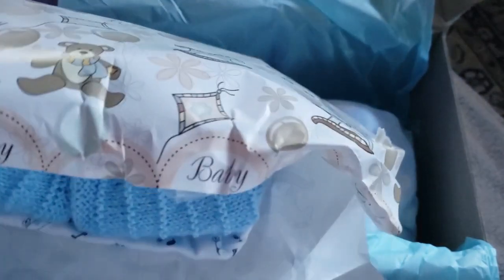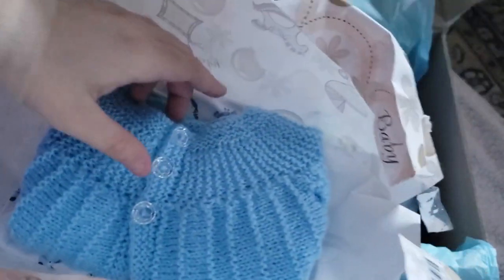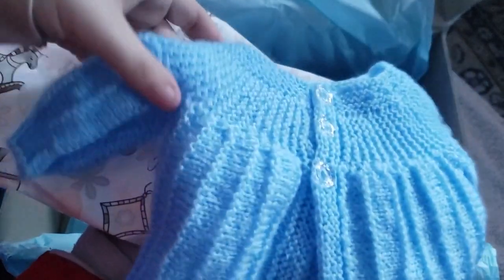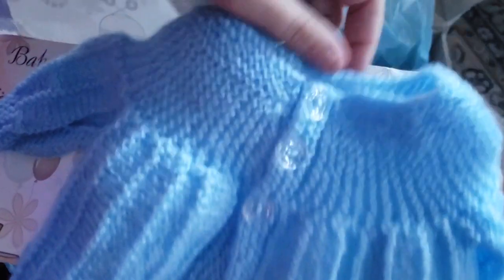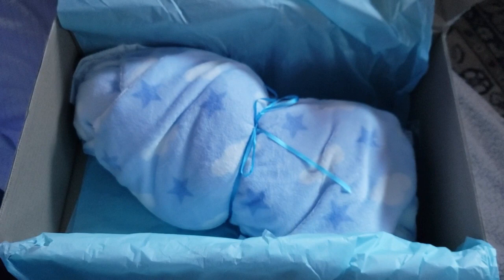Here's his clothing. This was in his photos. This is the sweetest on him. It looks knitted. Is this handmade? This is gorgeous. Blue sweater. And again, this was on his photos. This is gorgeous. Thank you, Nikki. I love that on him.